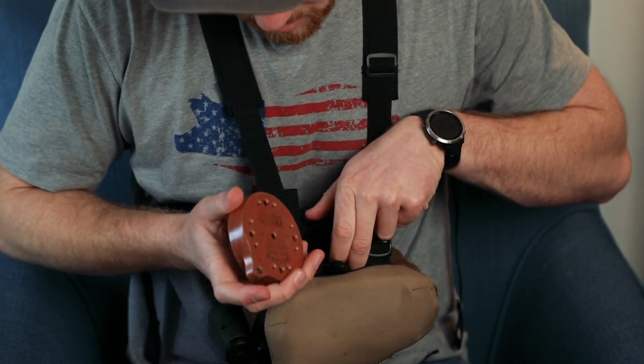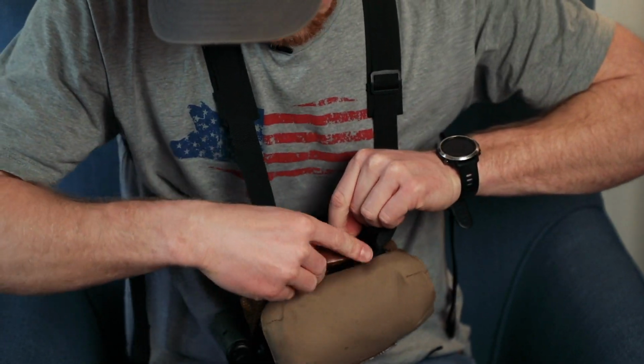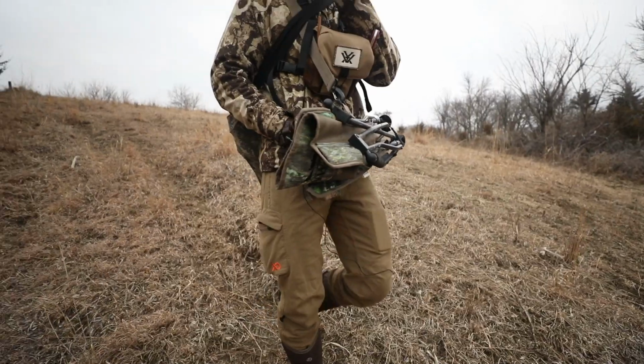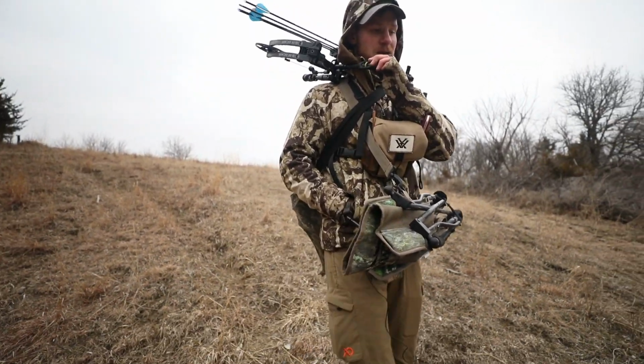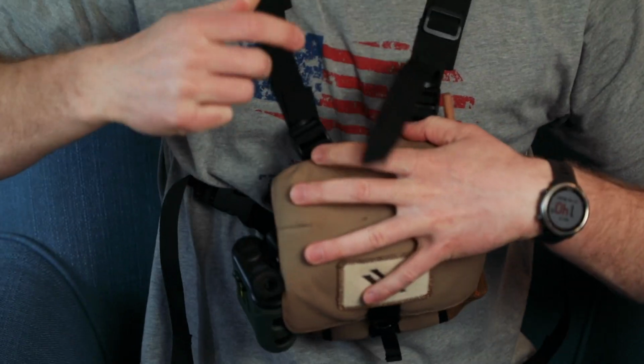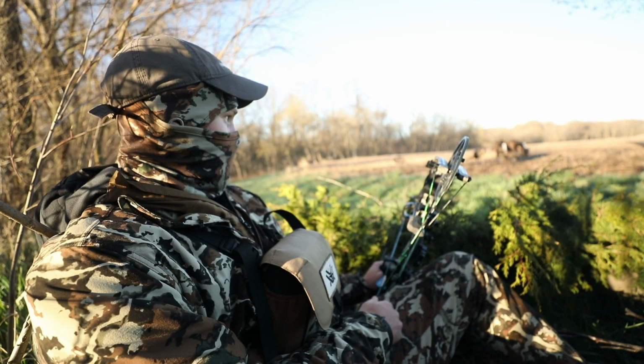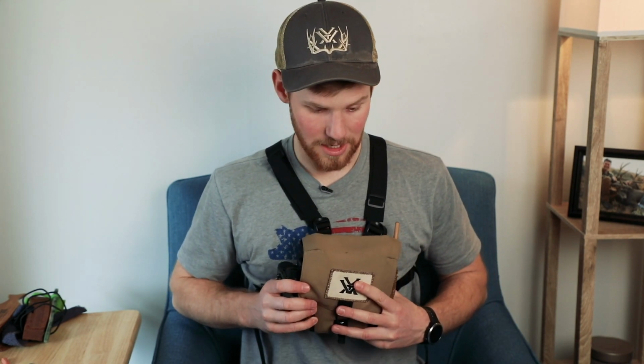The other thing I like about this bino harness is this little back pouch right here. Boom. Keep my pot call back here. A little scratch pad. Yep, zip that up. Striker on the side. I usually do not carry a box call because I feel like between my mouth call and my striker, I can kill plenty of gobs that way. This is my turkey setup. That's it. Boom. Take my license, my weapon, I'm good to go.